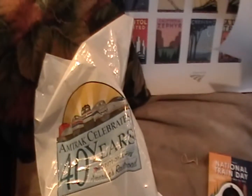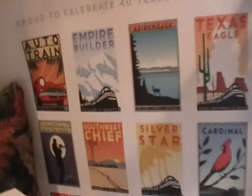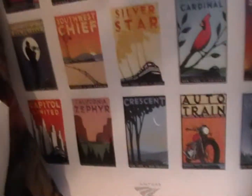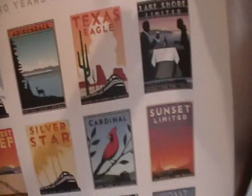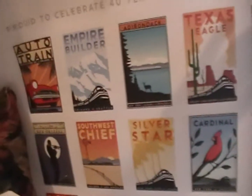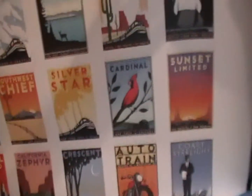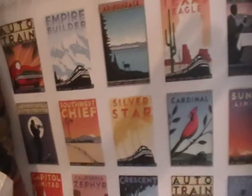But here's the stuff that I got in New York. So I got the bag, obviously, which all the stuff came in. I bought this poster of all the advertisements of all the trains that Amtrak had that went cross-country over the years. Now, I don't see an Acela one on here. That's why I'm saying that these are probably a little more vintage. These are probably from the 90s, maybe earlier. But it gives you a general idea of Amtrak trains across the nation.